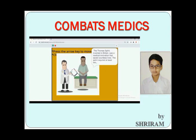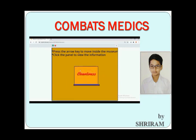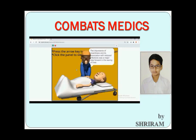Let's check the Thomas Splint. The Thomas Splint, invented in Britain, was a medical innovation that saved countless lives. The splint required at least 2, ideally 3 people to apply it to a soldier's leg and was completed in a 12-step process. According to the researcher Louis Bell, the splint reduced the mortality rate associated with fractures from 80% to 20% in 1918. Next one, cleanliness.